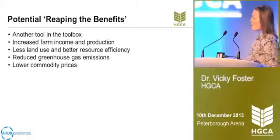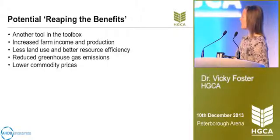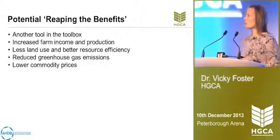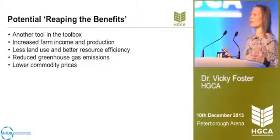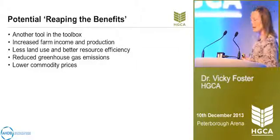So potential for reaping the benefits. Well, there is potential there. What it does do, it gives us another tool in the toolbox. And at the moment, we need as many tools as possible if this industry is going to have a future. And we've got to pull everything together that we can.